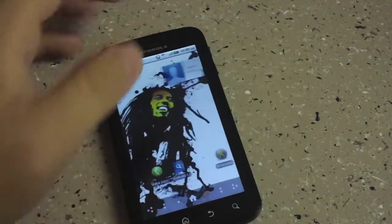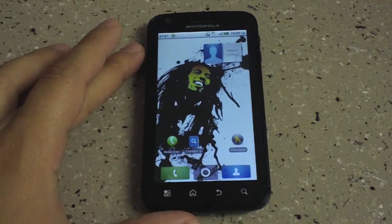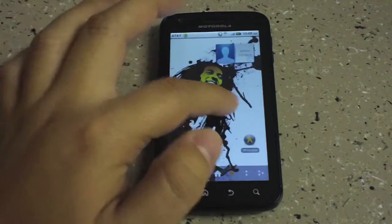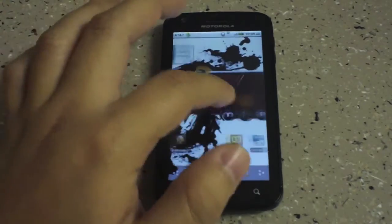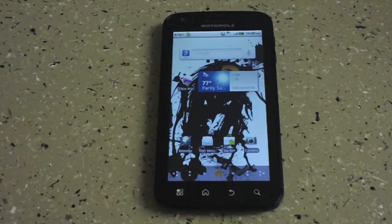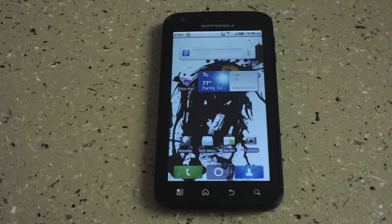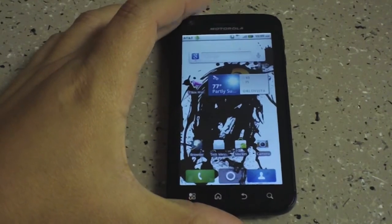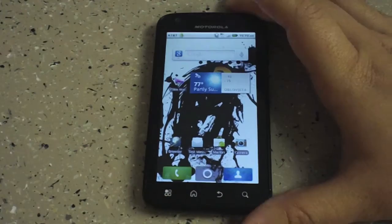This, at the moment, is AT&T's flagship device. This is their only dual-core device. It should be the first to get the Gingerbread update, which will be coming here within another week or two. So for the price, this is an excellent phone, a great buy. I would highly suggest it.